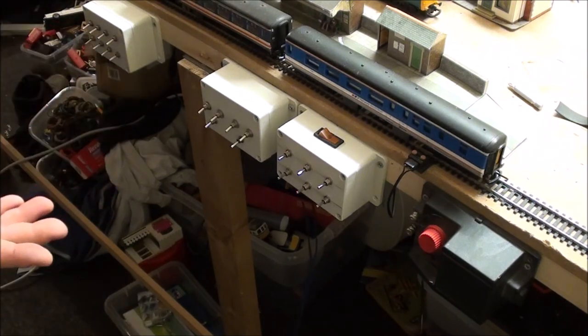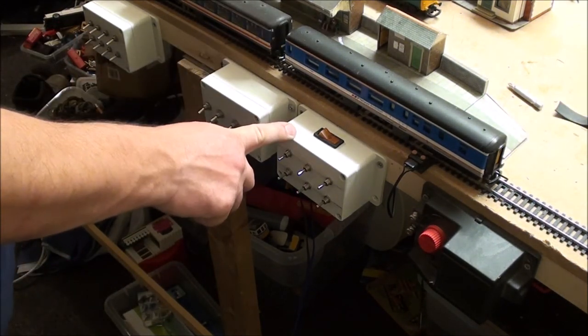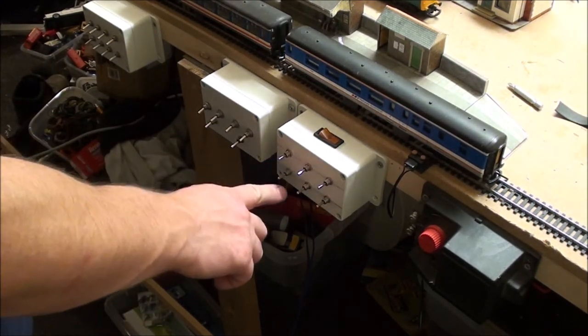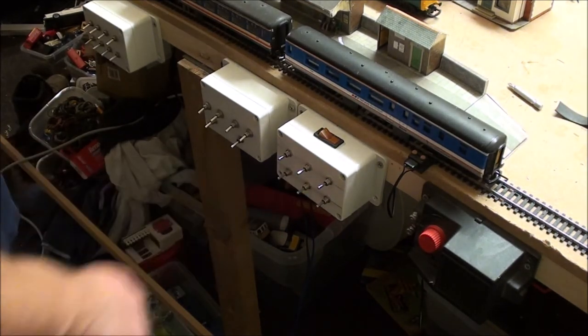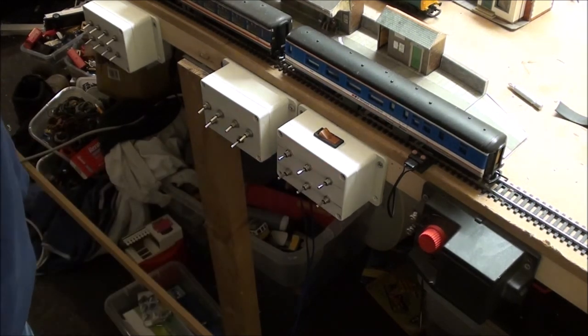It's just switching it, isolating it. That's it. And the next one is for the points. I've had to add one here. I drilled six holes and then discovered with the old track plan that I only needed five, so I had a hole there. But with this one, I've actually added an extra point, so I need six.